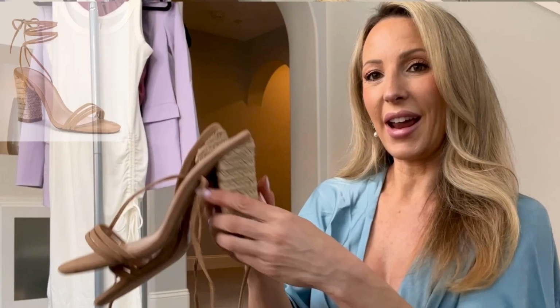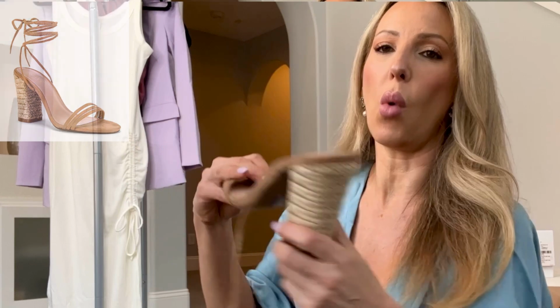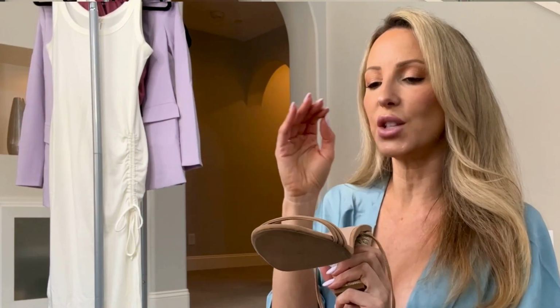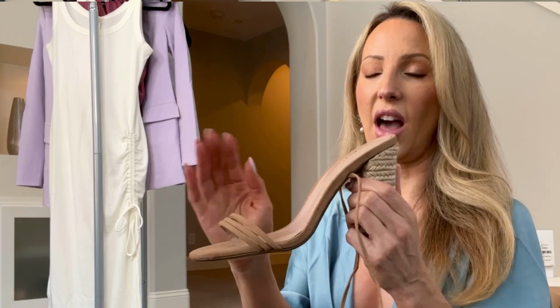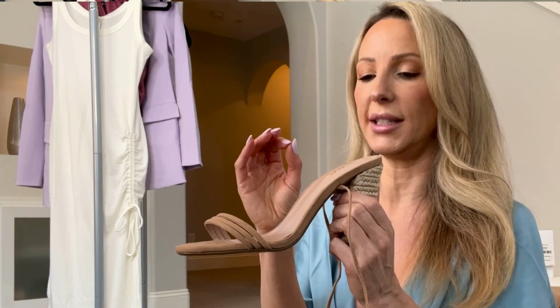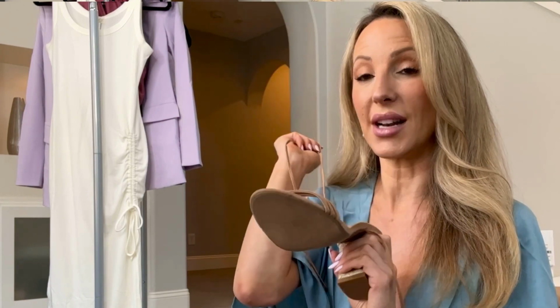These are the Ray Ash sandals. I really liked the rope detailing on the heel, and then they're a bit wider. I can wear them on uneven surfaces, wear them on grass without worrying about them sinking in, and it's not too high a heel either. I love the shade of nude, really pretty tan color. My only issue is I'm worried about these straps, if they're going to cut in or not. So let's pop them on and see.